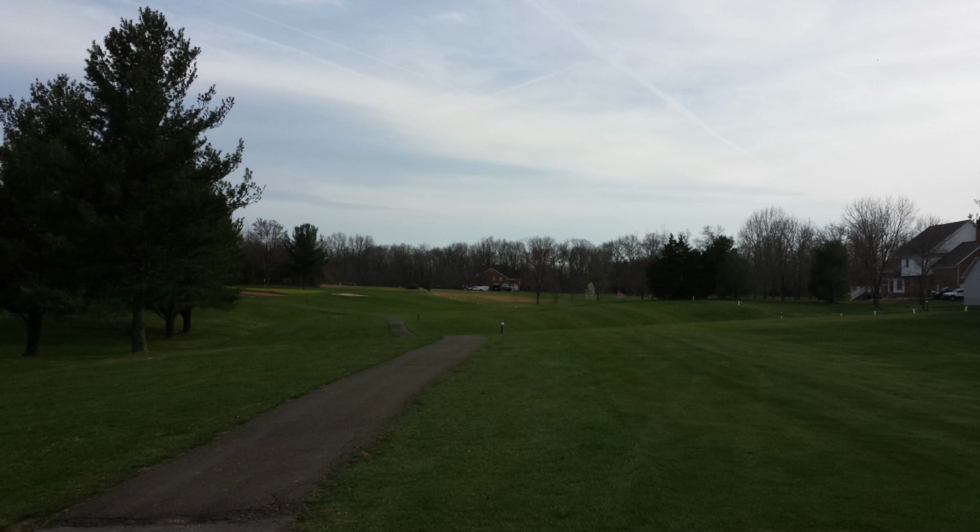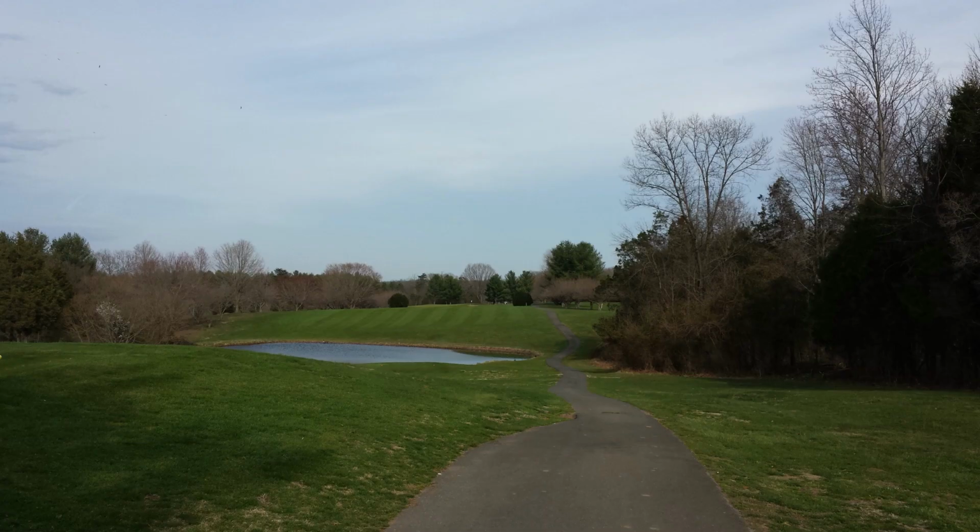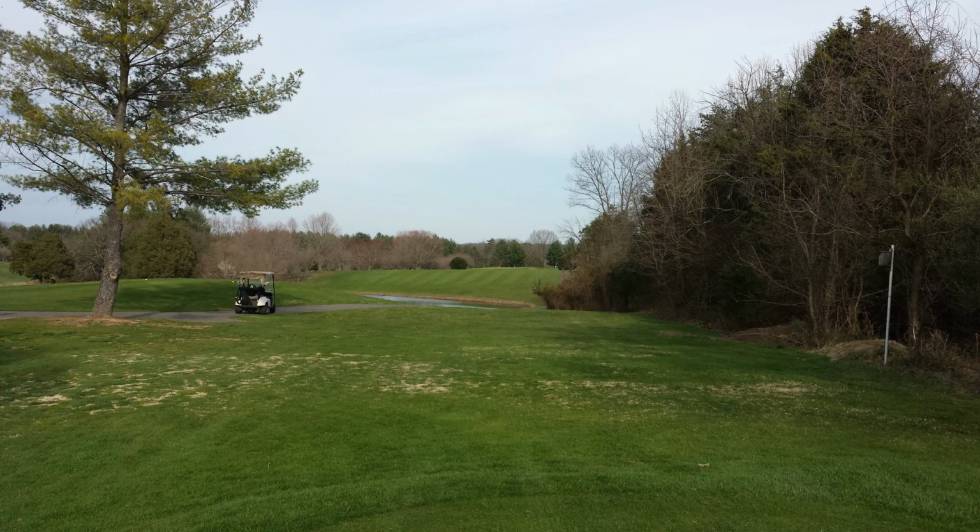It's more like a course along the lines of Shenandoah Valley or some of the other more average type of layouts, average type of courses. But this course has more verticality, significantly more verticality than a lot of these courses. And so what you find is it's a really fun course to play that's challenging enough, but not overly challenging or overly vertical or overly difficult.